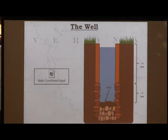So this is what the well cross-section looks like right now. The interesting thing is that this upper part here is concrete, and it's concrete for about 8 feet down. And then there's a section down here that's all stacked stones. They're stacked roughly in a circle. And then there's mud at the bottom.